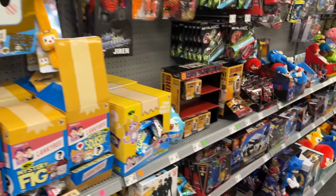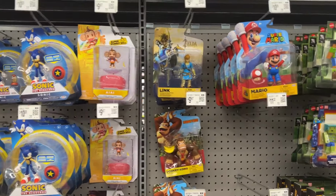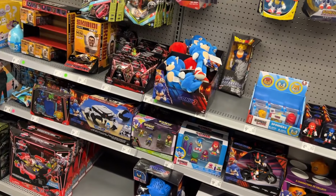We got anything new in the video game section? There's Streets of Rage, Monkey Ball, Link. There's the Shadow Cycle and the Big Sonic and the Crab.